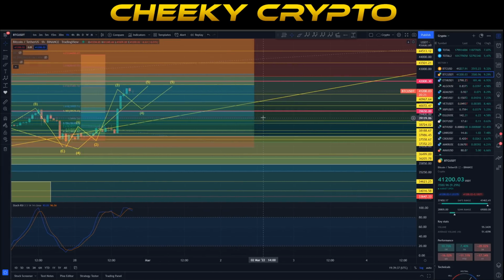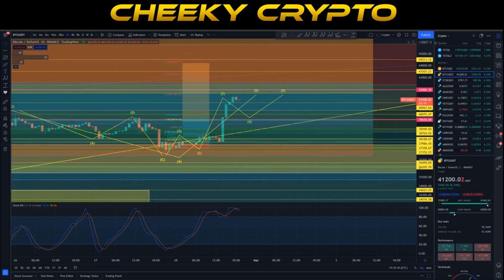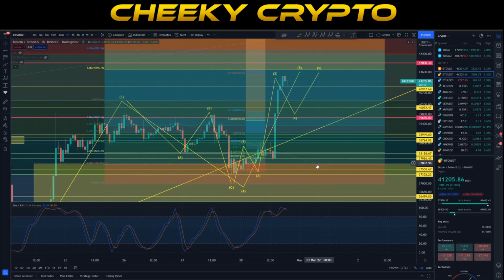Now we can jump into this particular area just here. And we should acknowledge that this fourth wave pullback, this larger ABC move, completed the fourth wave, and now we are heading up towards the fifth wave, right? And the fifth wave is made up, I should say, of 5 sub waves, right? Wave 1, 2, 3, and 4, and 5, right?